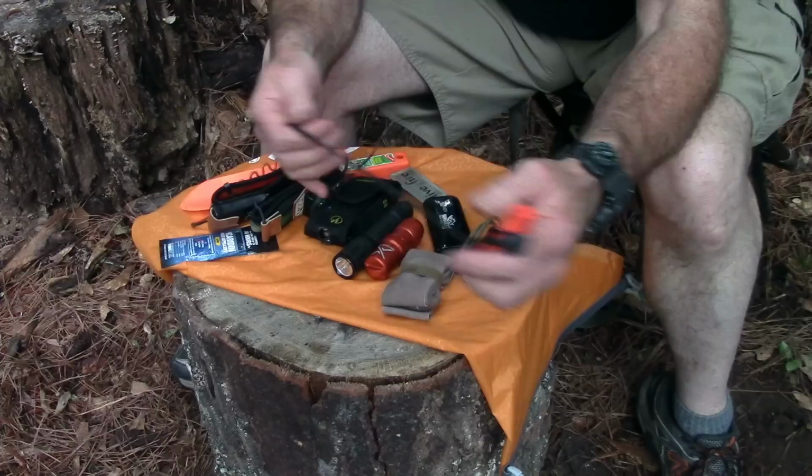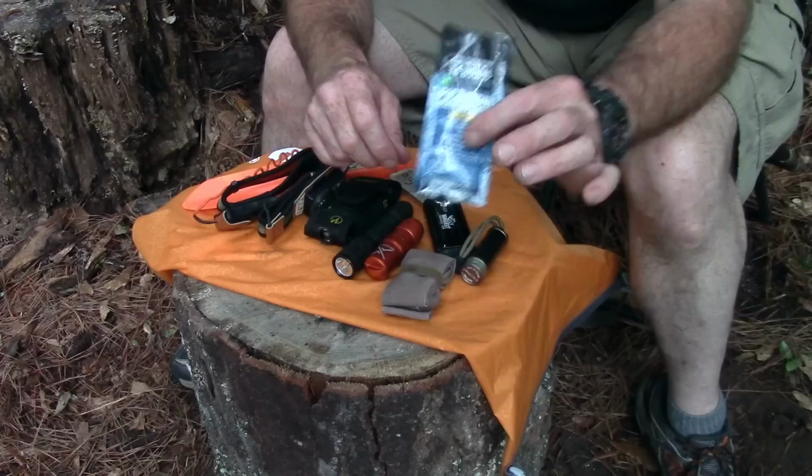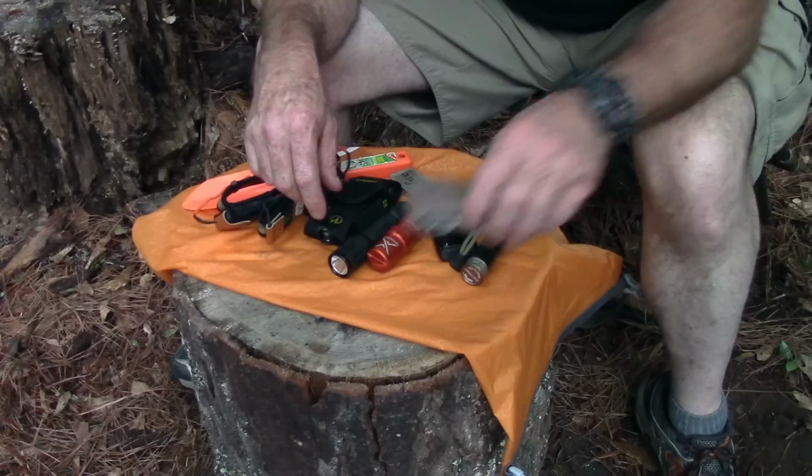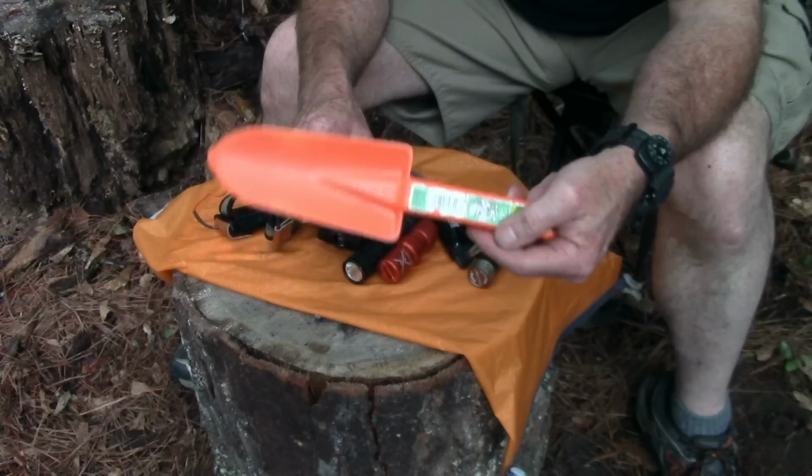I took the Picaridin insect lotion, the Sawyer, kind of a little white tube, a little pouch of lotion, because the bugs were really bad. As always, I have my TK4 tourniquet. And then, oh, okay, just a little Coghlan's plastic shovel. I like this better than the folding metal ones because it's lighter and just easier to use. And if you don't know what this is for, you haven't spent much time in the woods.